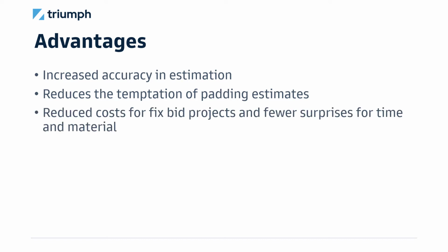It also reduces cost for fixed bid projects, and there are fewer surprises on time and material projects. At Triumph, when possible, we try to do fixed bid projects. We feel like there's less risk for everybody involved, especially for our church clients. We don't want them to have any surprises. That's when these 3-point estimates are super important for us, because we don't want to add padding to these projects. We want them to be very efficient and cost effective.